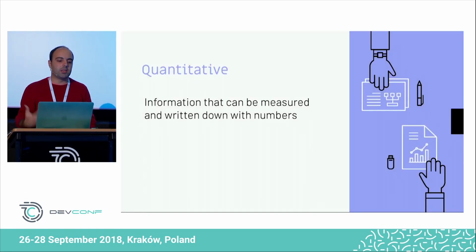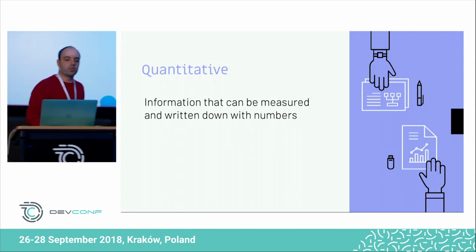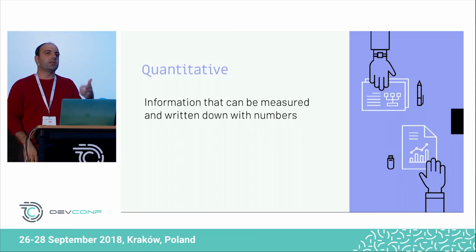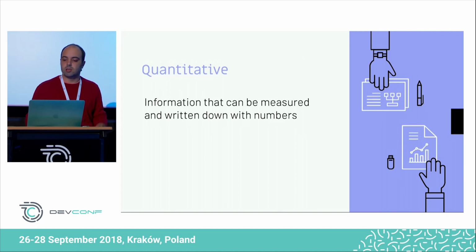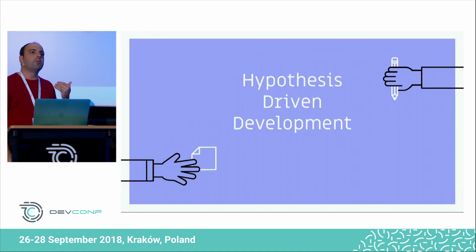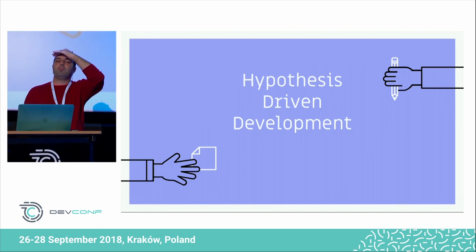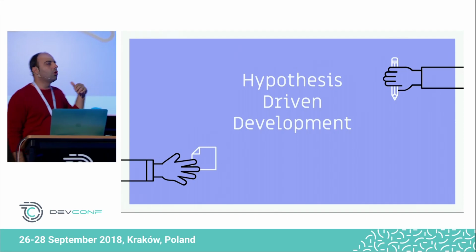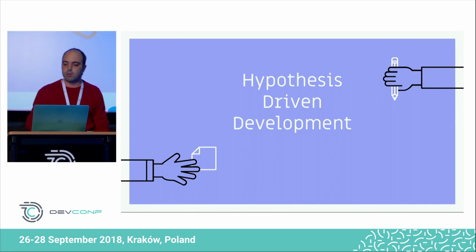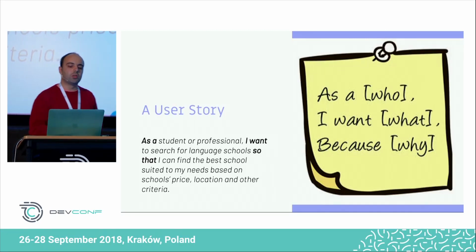There are quantitative aspects as well. Quantitative is what we should all love as software engineers, because these are numbers, right? We can represent things as numbers and then make decisions easier. There is another technique here called hypothesis-driven development. How many of you have heard about this before? Cool, a few people. This is also known as outcome-driven development at some levels. But let's start talking about this with a user story.